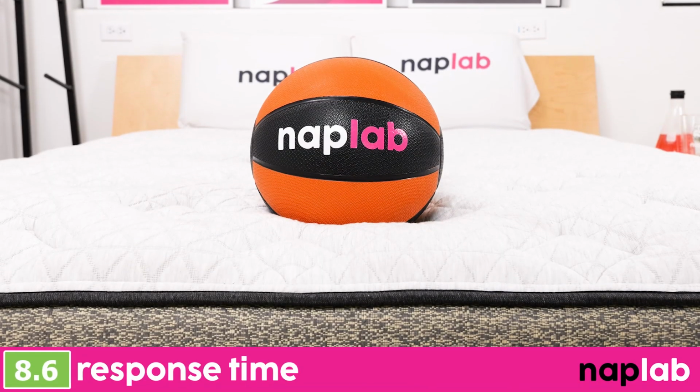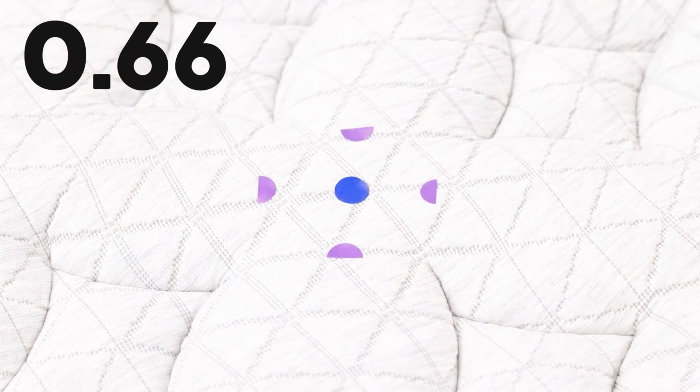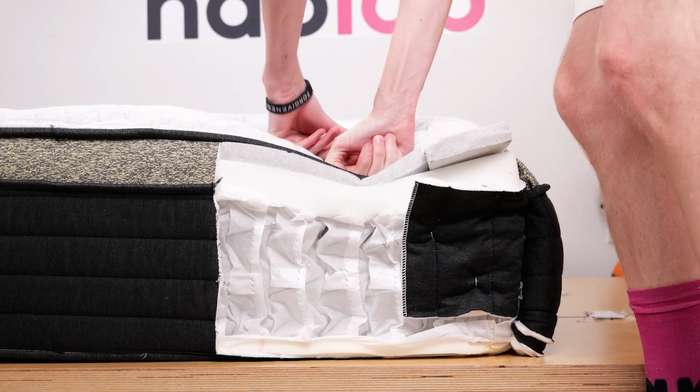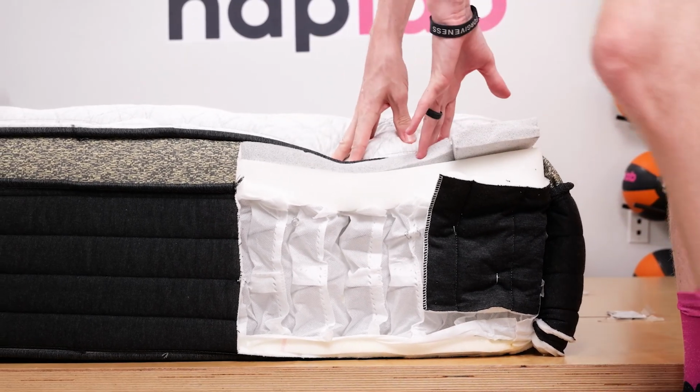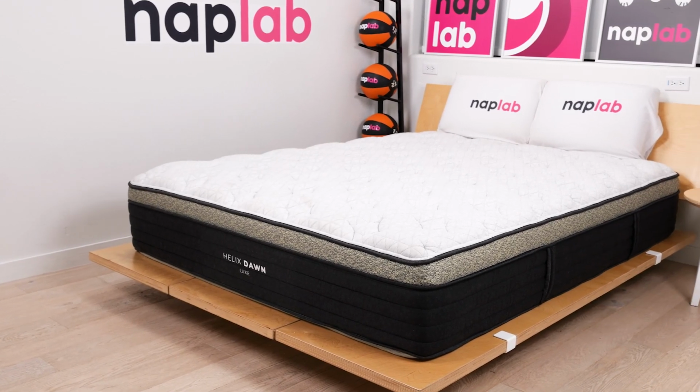To test response time, we place a 12-pound medicine ball on the mattress. Once it's fully at rest, we then quickly remove it and objectively measure the amount of time it takes the mattress to recover and resume its original shape. Faster response time is better, as quicker responding material layers better adapt to your changes in movement and prevent any type of a stuck feeling. The Helix Dawn Luxe has a fast material response.